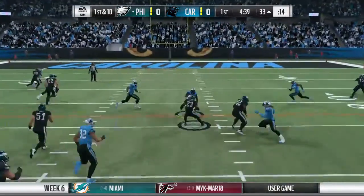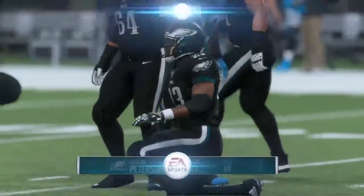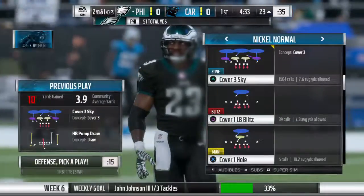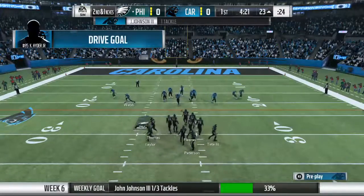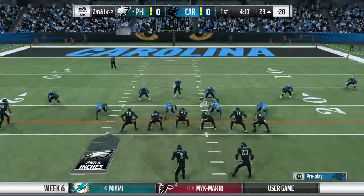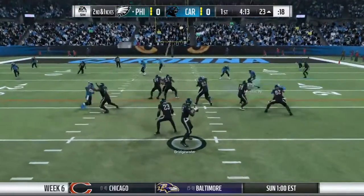Bridgewater gives to Peterson on the draw. And he'll go down here right around the 23-yard line. These are his numbers from last week's contest. 23 carries, 69 yards. And now that he's playing a Thursday night game, short week, you know he spent a lot of time in the trainer's room in the cold tub trying to get his legs back for this game.